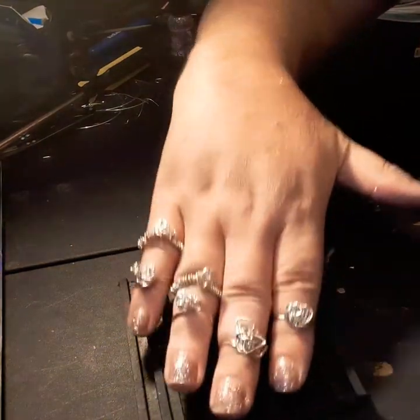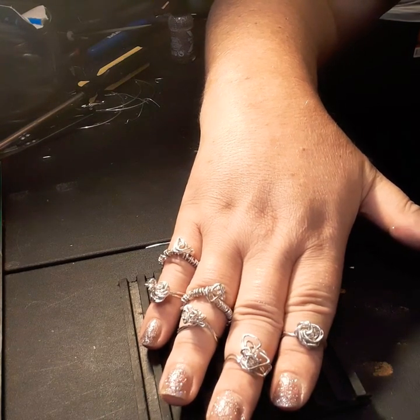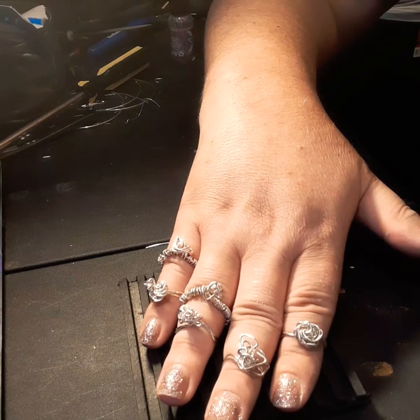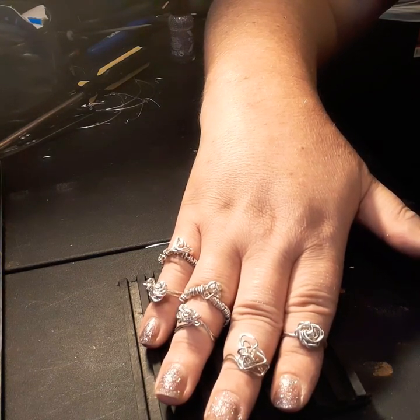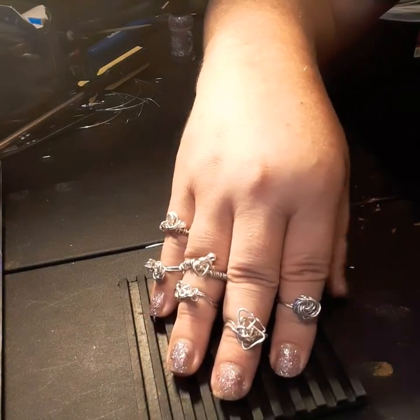So again, these are all sterling silver. Go check out my other sterling silver. When you log into my Etsy shop, you will be able to see all the different departments from the main page. You will see sterling silver, and everything in that section will obviously be sterling silver. So go check it out. Go look at all my pretty things.